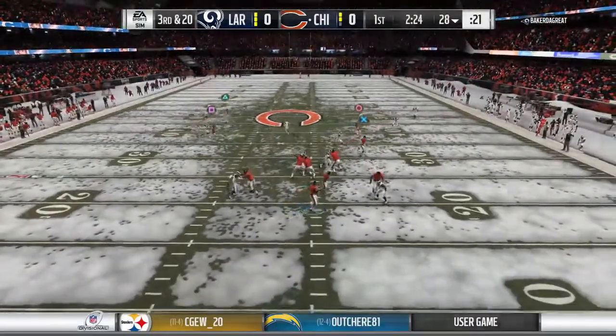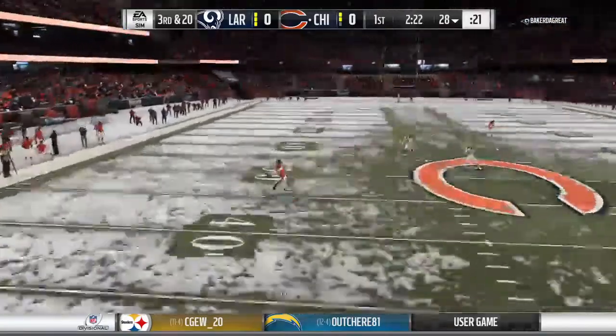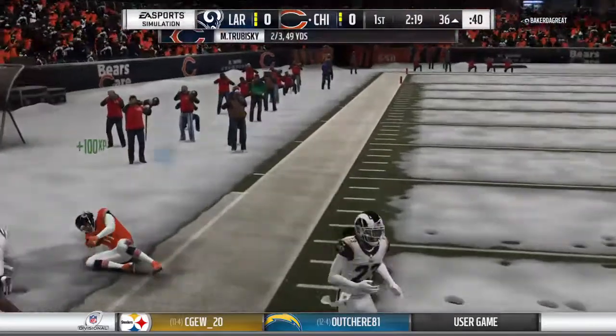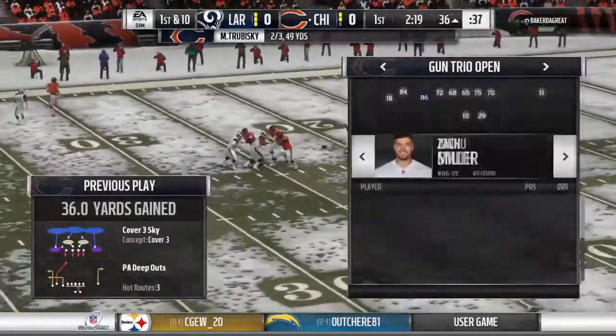Off the play fake. Here's Trubisky. Forced out to his left. It's brought in by Kevin White. That one goes for 36 yards.